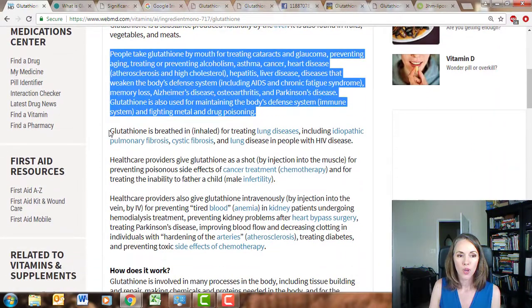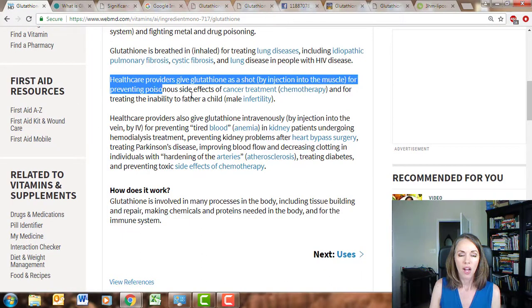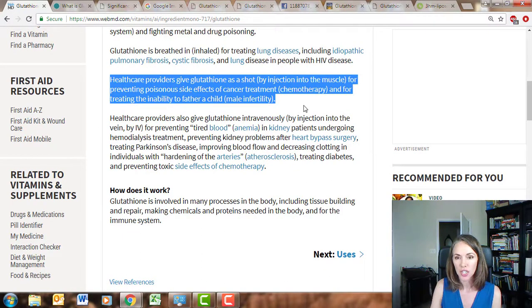It's also used as a breathed-in supplement, for example through a nebulizer, for treating lung diseases, including idiopathic pulmonary fibrosis, cystic fibrosis, and lung disease in people with HIV disease. And healthcare providers give glutathione as a shot by injection into the muscle for preventing poisonous side effects of cancer treatment, chemotherapy, and for treating the inability to father a child. So they actually inject it into men for male infertility.